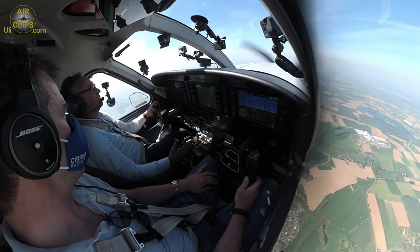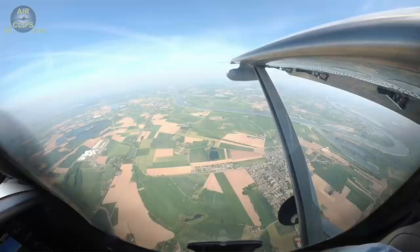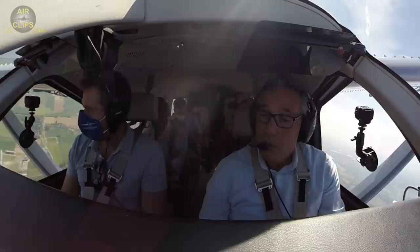Speed up again. Very powerful engine, so it doesn't take a lot of time until the flaps can be raised again, which you can see here now. And off we go to the next maneuver. Time for a couple of steep turns right now.